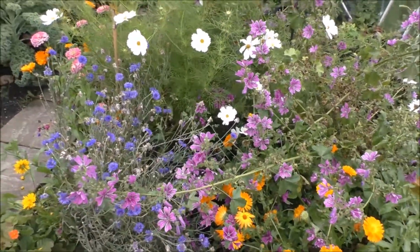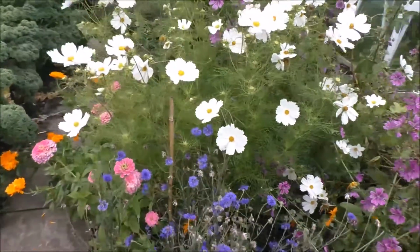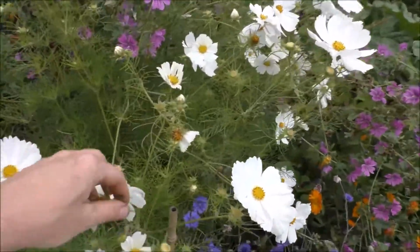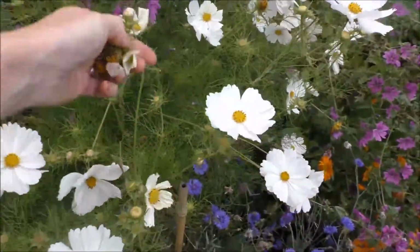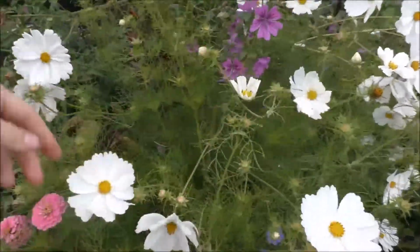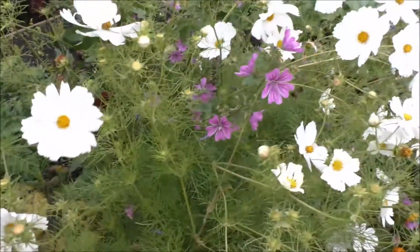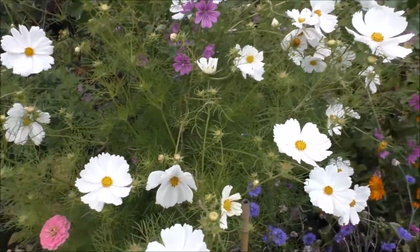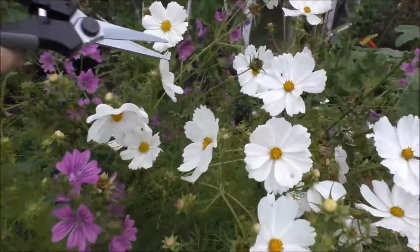You can see I have sadly been neglecting the deadheading of these. What I normally do is just go along, and I try not to make too much of a chore of it. I do it as I'm wandering past, and I'm afraid I just throw the other bits on the floor like that. But now I've got my snips, it makes life so much easier. Let's see what needs doing. Deadheading. Well, it's gotten windy now.